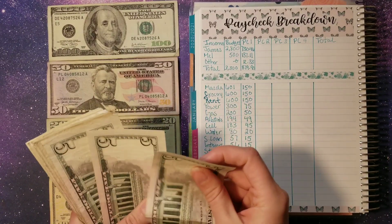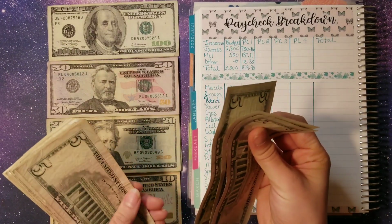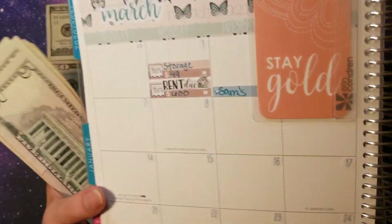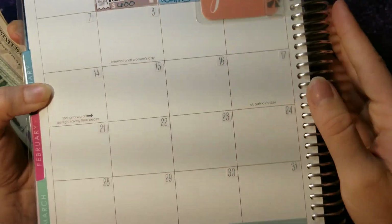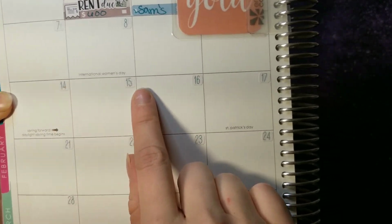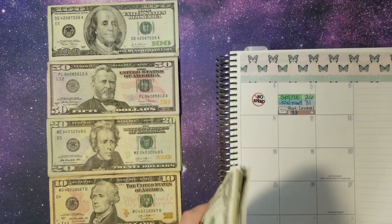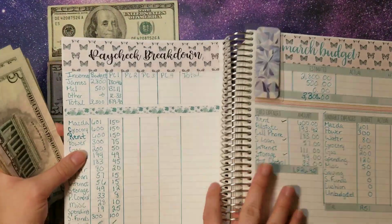Let's see. And I do lay down the date stickers. I go in and I'll get tweezers and help lay these down on here. So I do use those.